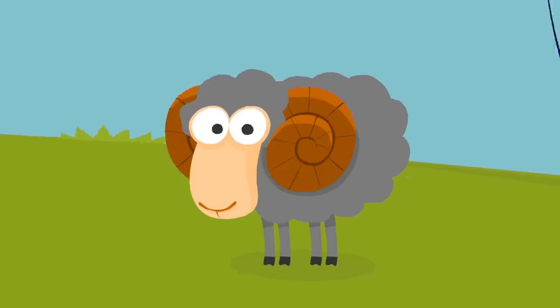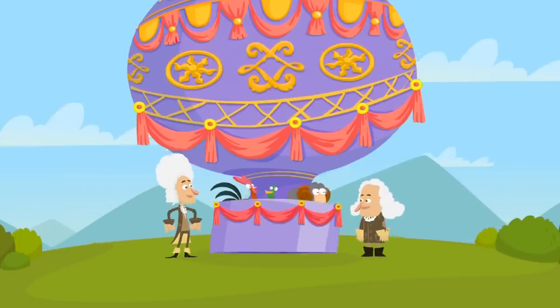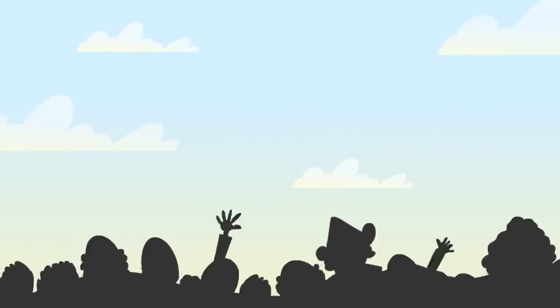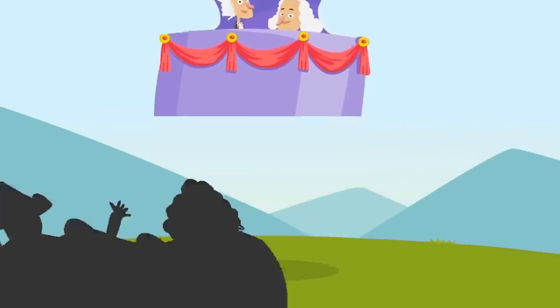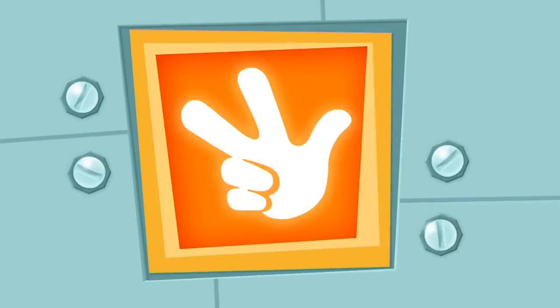Following the Fixies' flight, the next passengers were animals, a ram, a rooster, and a duck. And it was not until those three safely landed after flying a full 4 kilometers that humans dared to fly in hot air balloons themselves. Ever since their invention, hot air balloons have also gone by another name, Montgolfiers.